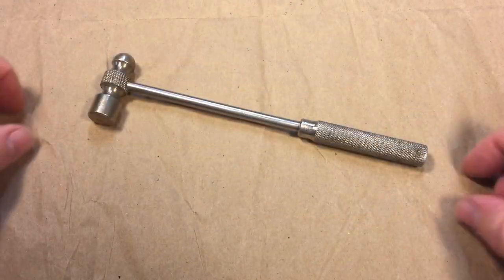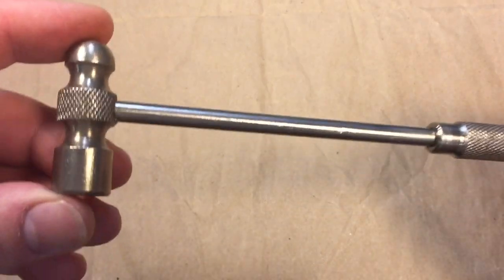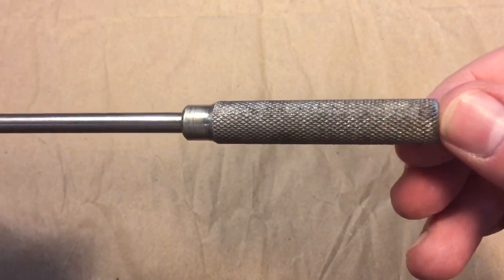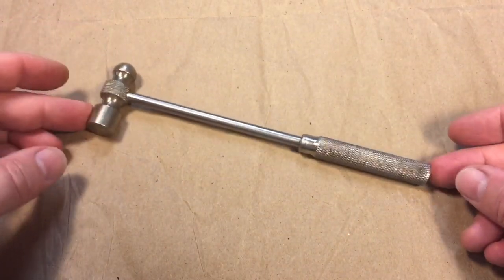Next, for $3, I got this cute little Machinist Hammer. It's small, but a little ball peen hammer with the knurling around the head and around the handle. I don't know if it was homemade, but it definitely is a cute little hammer.